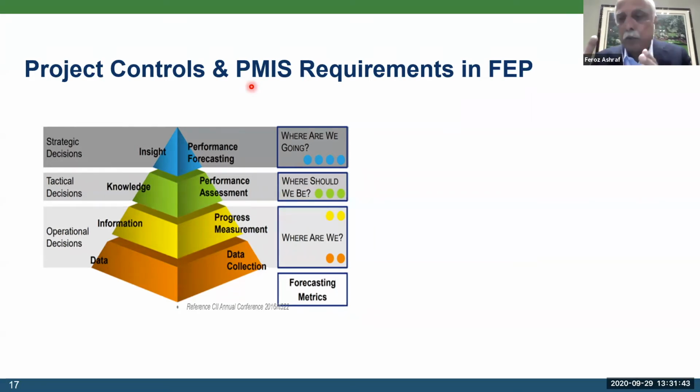We don't have a project controls manager on the job yet. We will hire the project controls manager in the execution phase of the project because we are not controlling much. The dollar value we're spending is few. And my answer is that's exactly the issue.